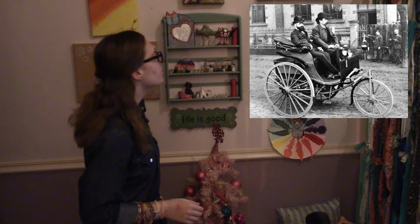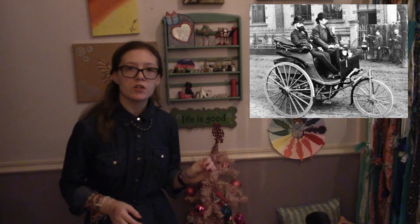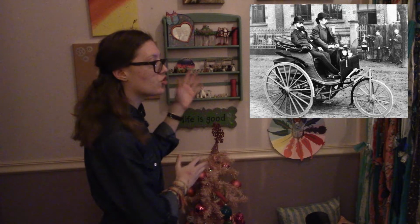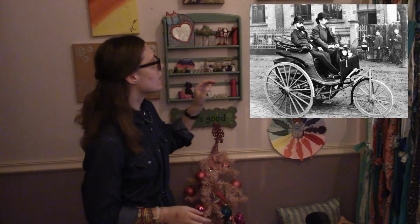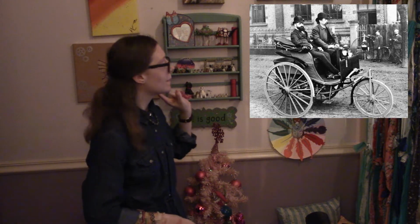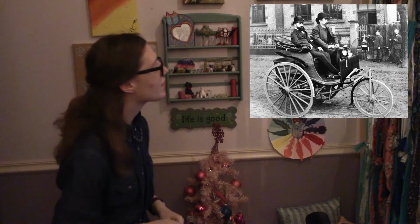So, this was probably one of the very first, if not the actual first vehicle that has an engine that is actually gas in it. Has a gas engine. It's like a combustion engine too. And actually some of the mechanics is very similar to a grandfather clock. So you're welcome.